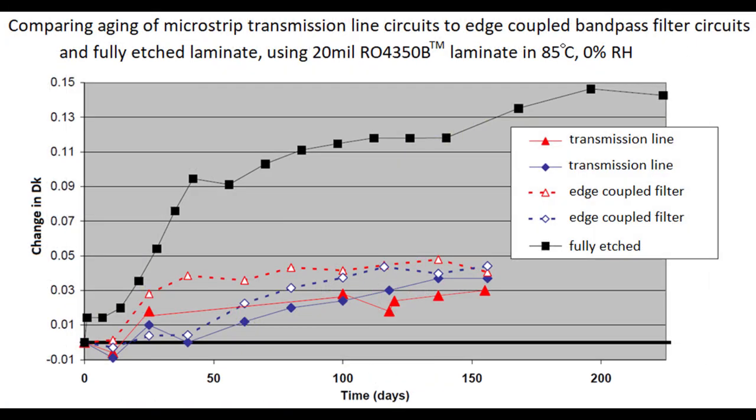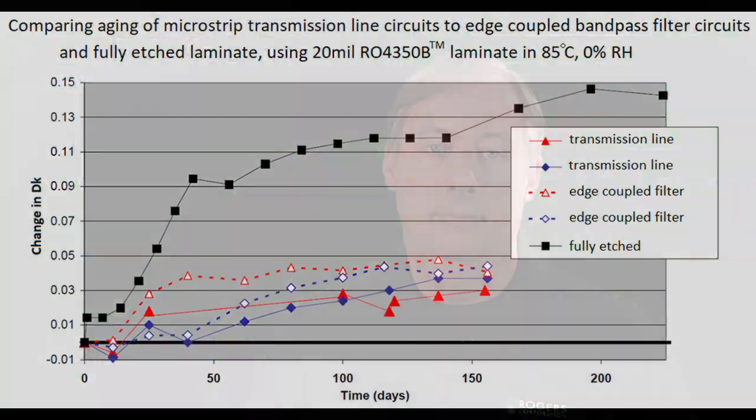In the graphic that we're looking at now, we're doing comparisons with circuits and, again, the fully etched samples being the black curve, and then the circuits are transmission line circuits and also edge-coupled filter circuits. So you can see that the transmission line circuits, the solid red and solid blue curves, are less impacted than the edge-coupled filter circuits, which are the dashed red and dashed blue. And then the one that is affected most in this graphic is the black curve, the fully etched samples where the entire surface has been exposed to the oxides.